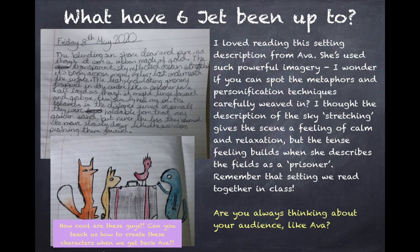I thought the description of the sky stretching out gave the scene a feeling of calm and relaxation. But notice later it becomes more tense. These tense feelings build up when she describes the fields as a prisoner. Do you remember that setting description we read together in class, The Hound of the Baskervilles? And how that author did exactly the same thing. It's a really powerful technique to relax the reader, and then put them on edge a bit. It makes you think when you're reading it that something might happen, and it makes your work sound more exciting. Are you always thinking about your audience just like Ava always does? Because she's a great, adept writer. So are you actually doing that?